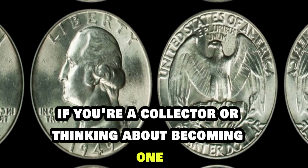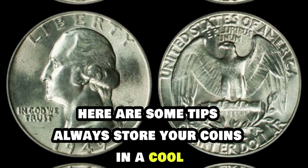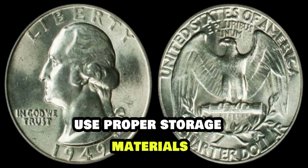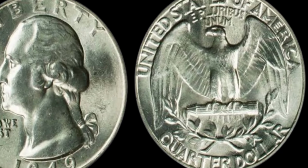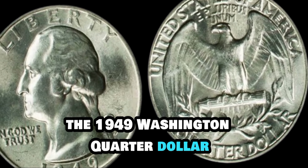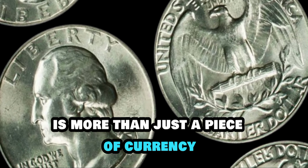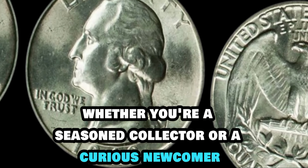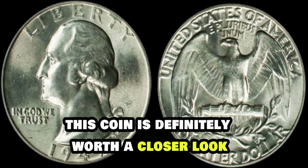If you're a collector or thinking about becoming one, here are some tips. Always store your coins in a cool, dry place to prevent tarnishing. Use proper storage materials, like coin holders or albums, to protect them from damage. And of course, do your research before buying or selling any coin. The 1949 Washington quarter dollar is more than just a piece of currency. It's a treasure trove of history and potential value. Whether you're a seasoned collector or a curious newcomer, this coin is definitely worth a closer look.